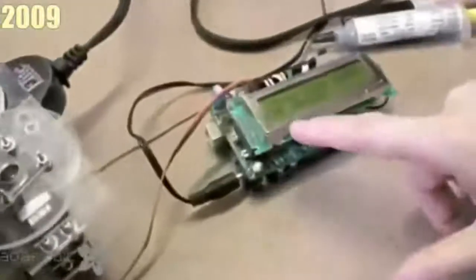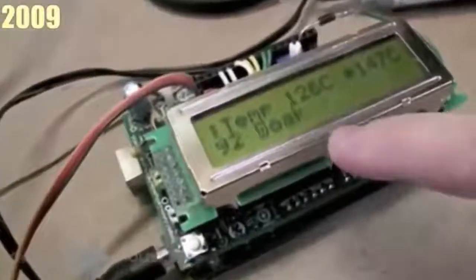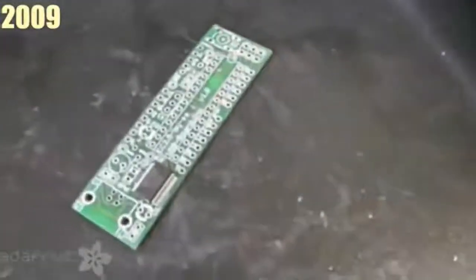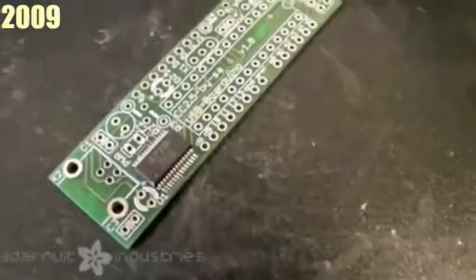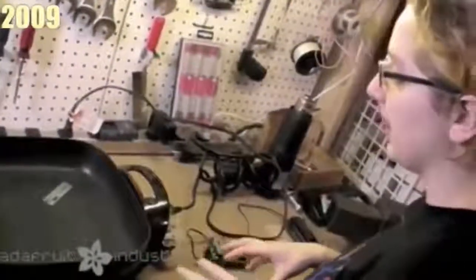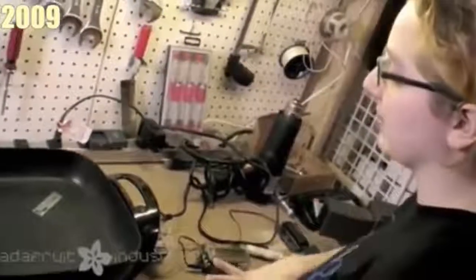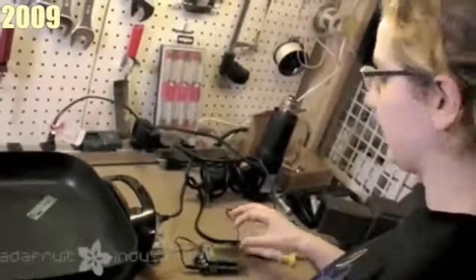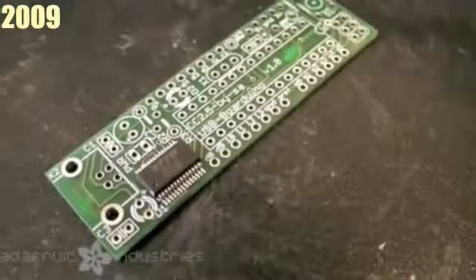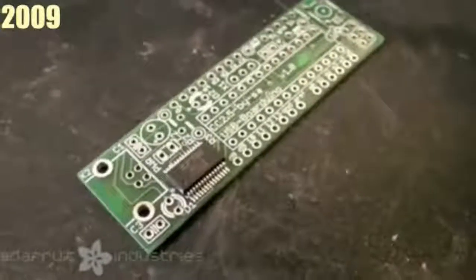Okay, at around 90 seconds of warm-up, we go into the soak phase. This is where the skillet is between 120 and 150, maybe up to 180 degrees. And it seems like the solder paste soaks into the joints. It doesn't quite melt, but this is a preparatory step for the actual reflow. This happens for about 30 to 60 seconds. Okay, so now we're actually at the reflow phase. At this phase, it gets up to around 250 degrees.